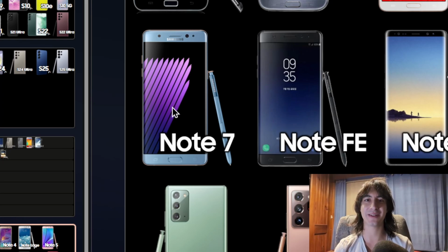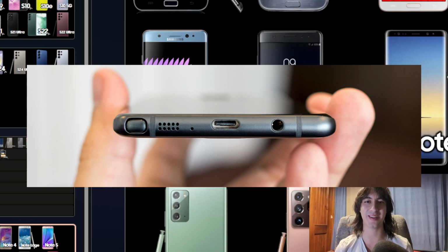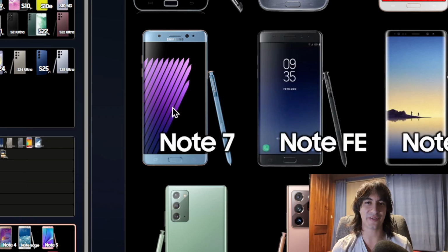Ah yes, how could I forget? This was the first Samsung phone with USB Type-C. Yes, please. That also brought fast charging with it, so yeah, just good moves all around. And the battery in this phone as well was absolutely huge. It was a 3,500 mAh battery.